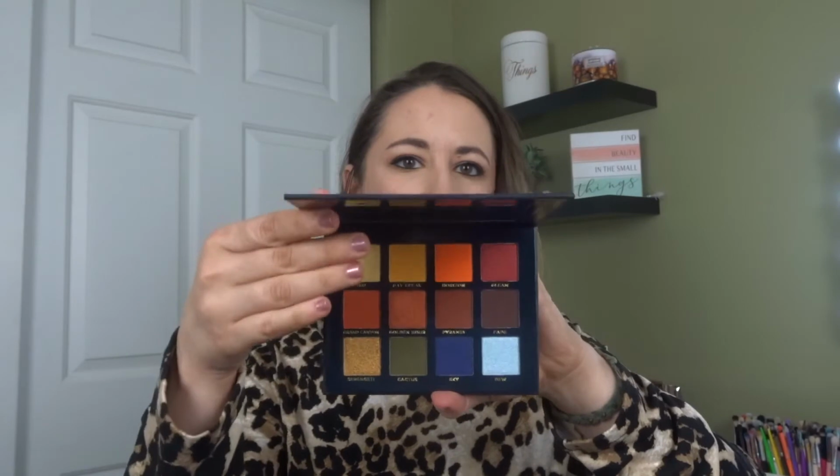I have an eyeshadow palette I got in a BoxyCharm. This is the Ace Beauté Vintage Dawn palette. I've now played with this a bunch, and I have come to the conclusion I don't like it. I want to like it. I think this color story is really, really cool. It's something very unique to my collection. I feel like it's a jewel toned palette.